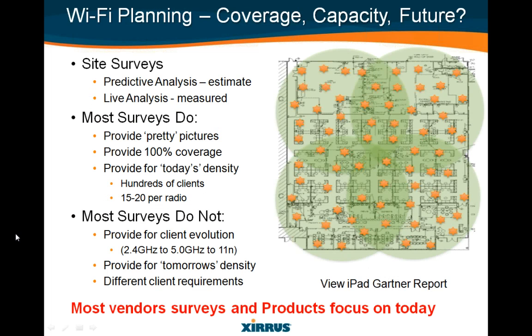When we talk about coverage and capacity and really designing for the future, something we like to make sure people understand is that a predictive estimate on a site survey is exactly that. If you come in and start throwing up access points, and you really don't know what your airwaves look like, it's difficult to understand exactly what your environment holds. For instance, if you put an access point near a kitchen and they're using the microwave ovens a lot, you can throw out a lot of interference.